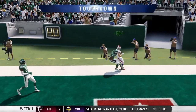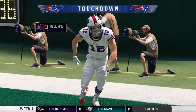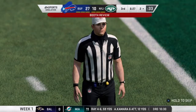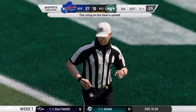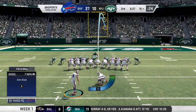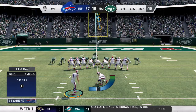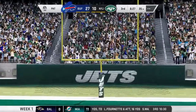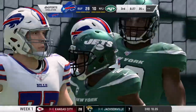He's got Amendola for a Bills touchdown. Danny Amendola from 19 yards away. And the Bills will add on to their lead. Newton's pass complete to Danny Amendola. Succop for the extra point. Ryan Succop on for the point after. Extra point up and good by Succop. And the decision to just kick the extra point winds up successful.